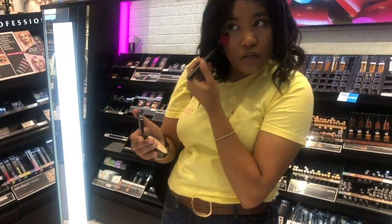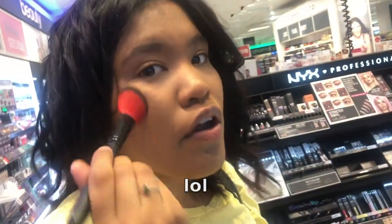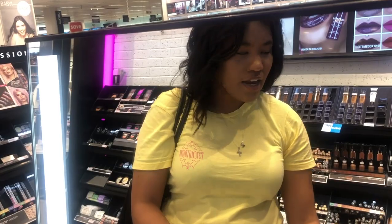I feel like I went a little too heavy-handed, but maybe it will come together when I put my mascara on. It doesn't look heavy-handed. I think it looks nice, eh? Yeah. Okay. And now, for the flash test.